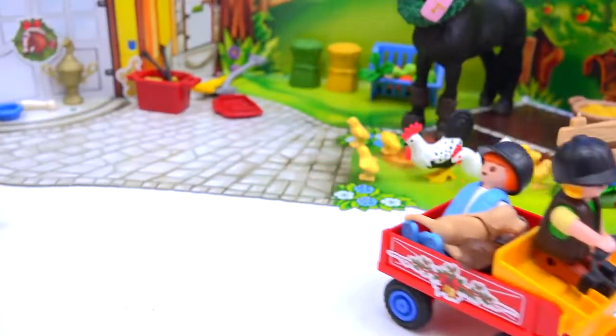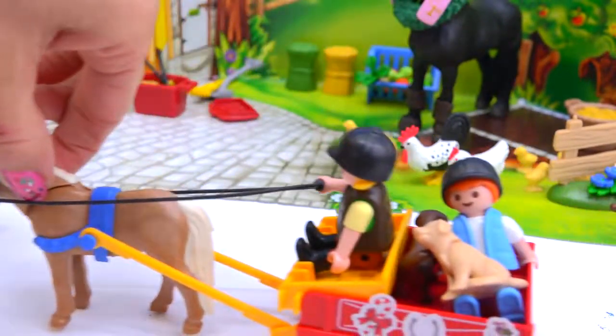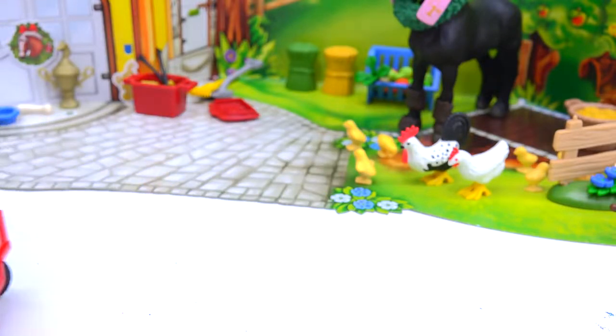No, wrong way, Gingerbread, wrong way. Good boy, Gingerbread. Woo!